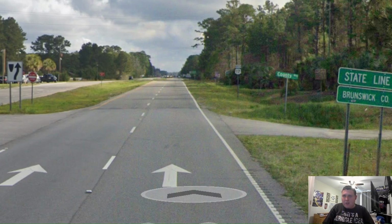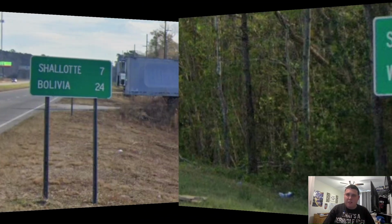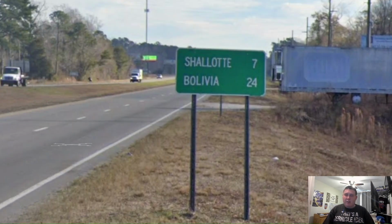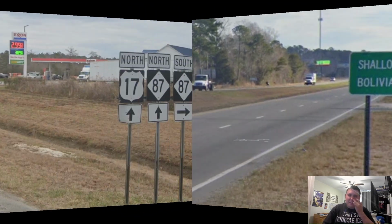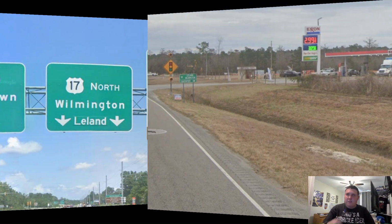Uh-oh, are we gonna have bad control cities? Nope, on our first mileage sign in North Carolina, we have Wilmington on the bottom line at 50 miles away. Yay! Aw man, here's where NC DOT is showing its true colors. We're now signed for Bolivia at 24 miles away. What happened to Wilmington? Here's North Carolina 87, and it takes you down to the coast, while 17 is continuing north towards Wilmington.